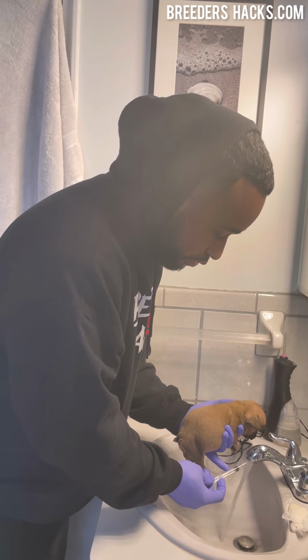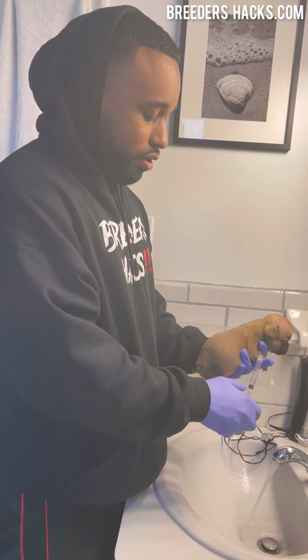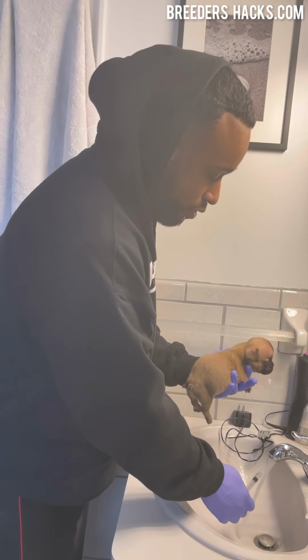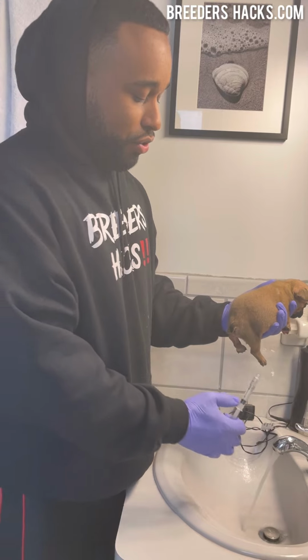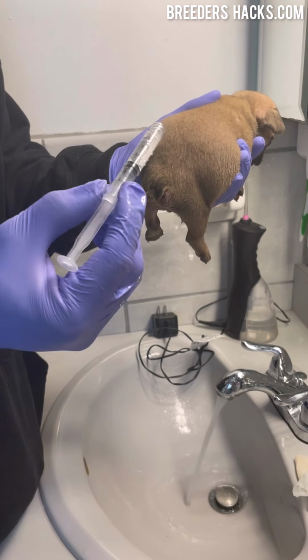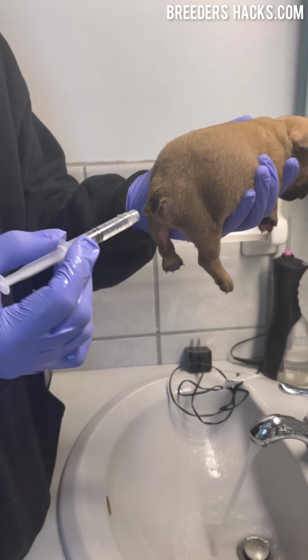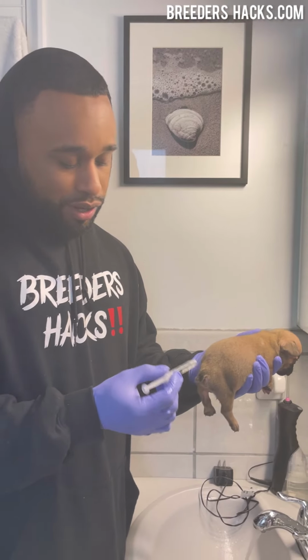So I'm just taking a little bit of water. Let me get some more in there. There we go. All right, so I'm taking a couple cc's of water and pushing the air out. And now what I'll do with a 3 cc syringe like this, and again, it all depends on the size of the puppy. A smaller puppy, I'll give a little bit less.